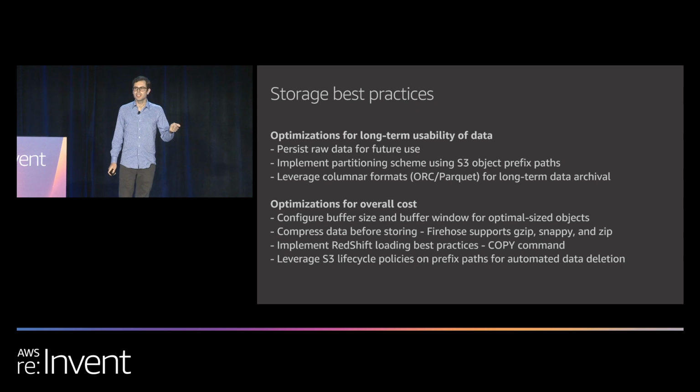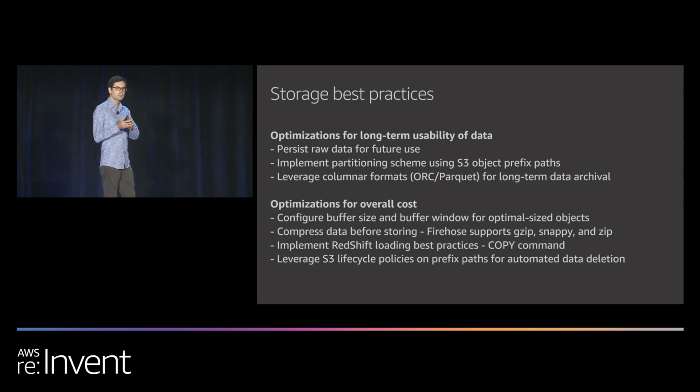If you were writing teeny objects to S3 at high scale, your cost of those put object calls could actually exceed the storage itself. So that's why you want to be thinking of putting these bigger objects together and buffering. And then, of course, Firehose out of the box will do Redshift best practices like the copy command. But you want to think about how you're loading that.